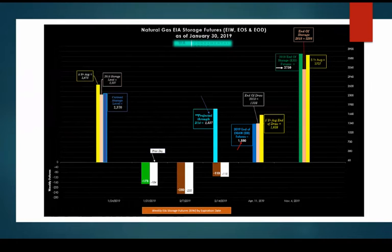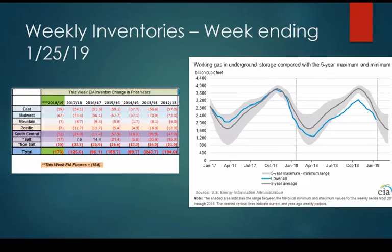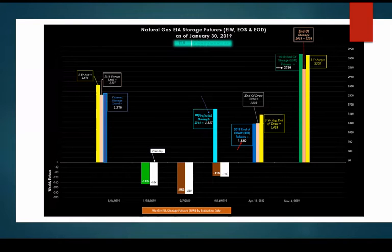Prior to today's number, our inventory level was at 2370. And with today's draw, 2197 is where we were at. And you can see the futures for the next 2 weeks down here in the brown withdrawal numbers, projecting 250 for next week. And then the following week, 110, which would put us at 1837 through that reporting week that comes out on February 14th.